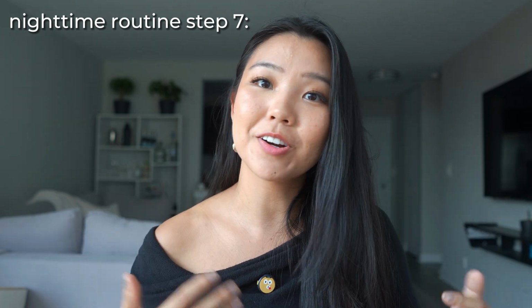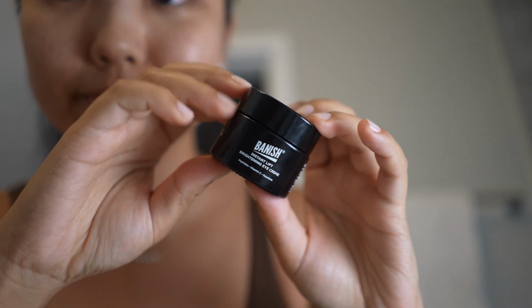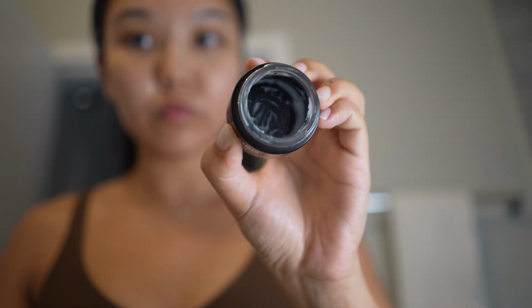After face moisturizer, I always go in with my eye creams. My eye cream is this one from Banish. As you can tell, it's very well loved. I think I've had this specific container since last year. I think it's really good in terms of keeping my under eye moisturized.